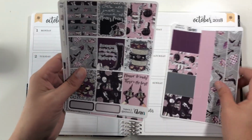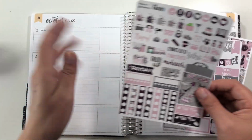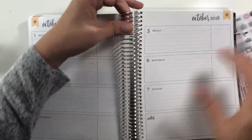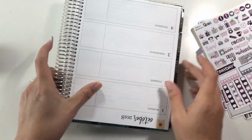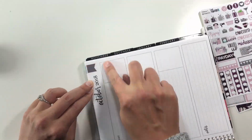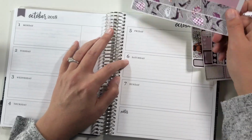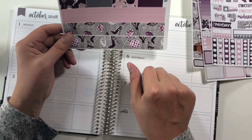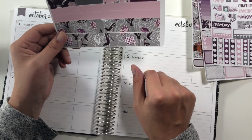The first thing that I want to do is cover up these flags. These are from Krissyanne Designs. I'm going to cover these up. Then I'm going to start washi taping this planner. I think I might have enough of this to run along the bottom, then cut this in half and run some of it along the top. I think I'm going to try that.